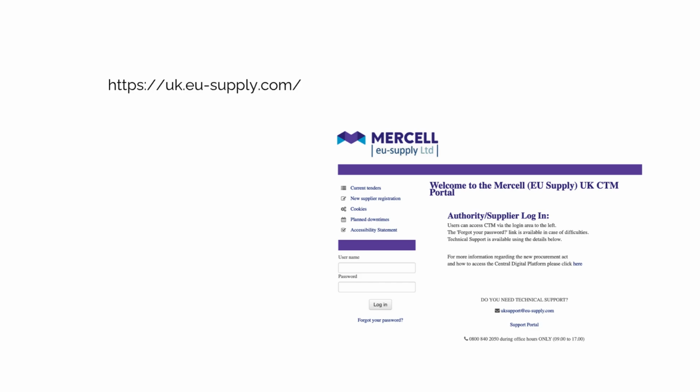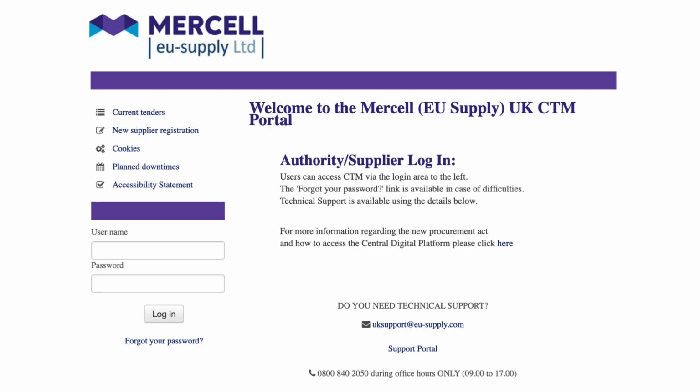The next step is to go to the website where the tender is actually on the portal. Now, the sheffield.gov.uk website, it wasn't on there, but I know from working in South Yorkshire that it is on the Mercell, the EU supply website. Now, you don't particularly have to have your login to look at the open opportunities. You'll see at the top line there, current tender opportunities. You don't necessarily have to have a login for that, but I would advise, if you are interested, then it doesn't take too long just to register, get your password, and then if you do see one that fits really well, you can just express an interest and go from there.